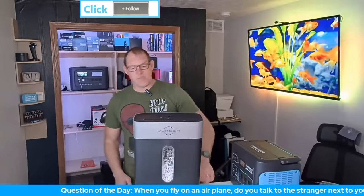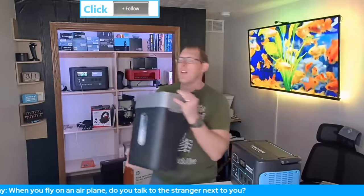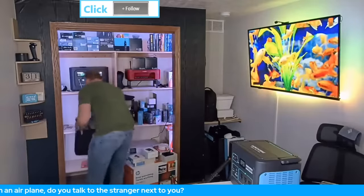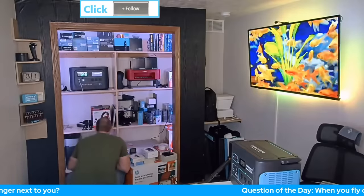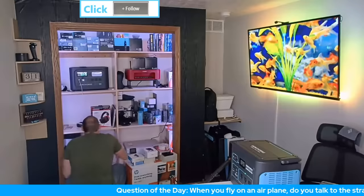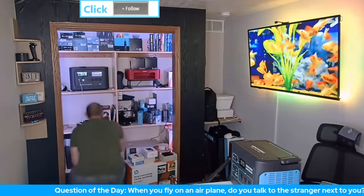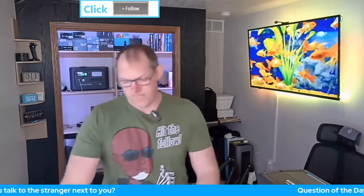So that is the paper shredder. Sometime maybe after the show, I'm probably going to have to empty out the waste paper basket there and maybe even send some cleaning paper shredder sheets through it. But I might save the shredder sheets for on the show, because I think that's kind of an interesting thing that a lot of people don't know you need to do. All right.